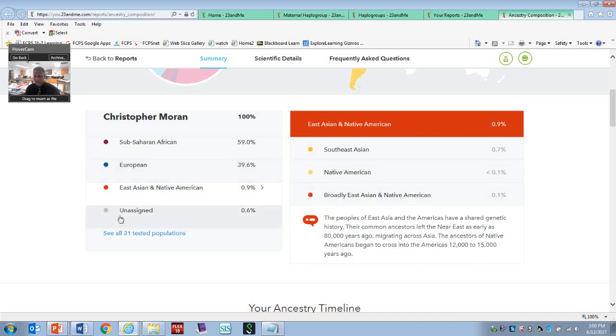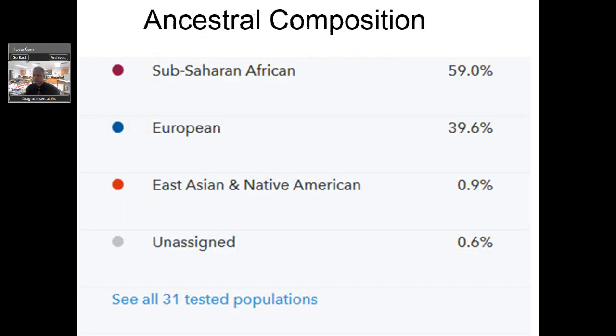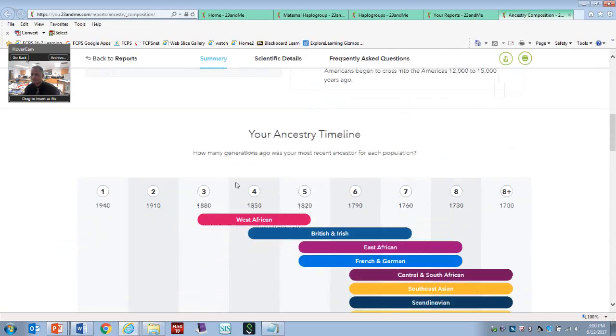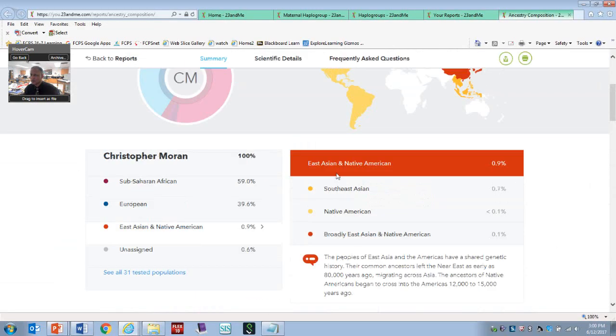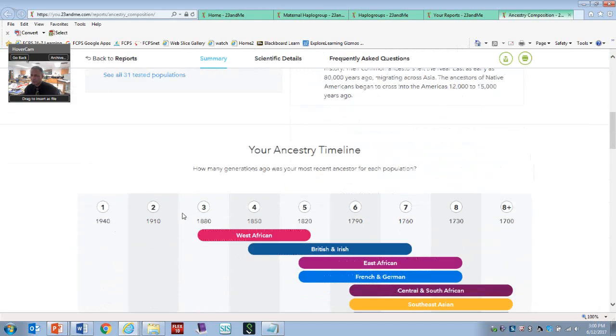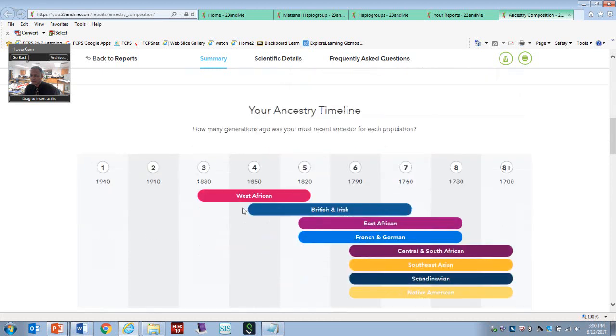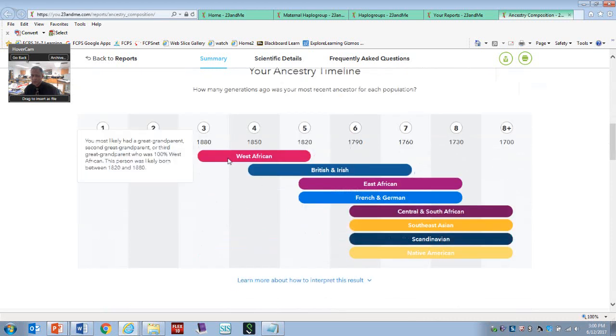Now let's look even deeper. So if I go back here, this is your generic breakdown. Ancestral timeline. I thought this was pretty cool when I saw this. If you scroll down, they kind of color code it, and of course there's your map. When you open this, it says I most likely had a great-great-great-grandparent that was 100% West African, born between 1820 and 1880.